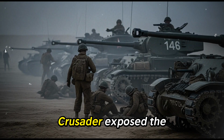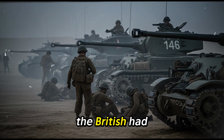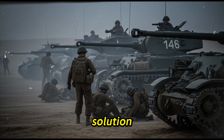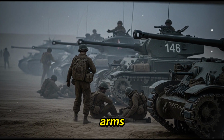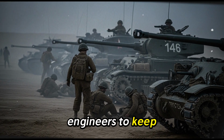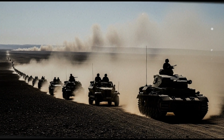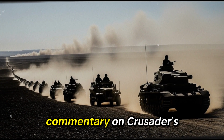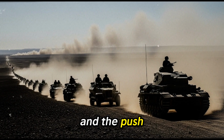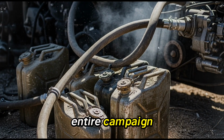Second, Crusader exposed the limits of fighting armor as an isolated arm. The British had to learn, painfully, that tanks alone were not a solution. They needed combined arms: infantry to hold ground, artillery to shape fights, engineers to keep movement possible, and air power to pressure supply and maneuver. Australian War Memorial commentary on Crusader's context emphasizes the earlier failures and the push to correct armor employment, an undercurrent that runs through this entire campaign.